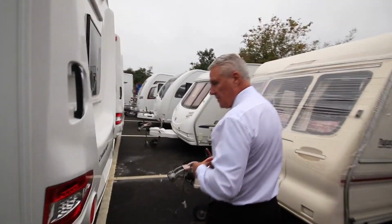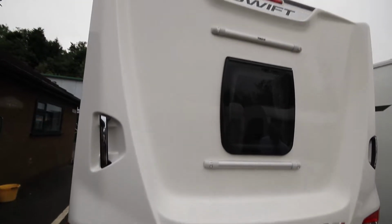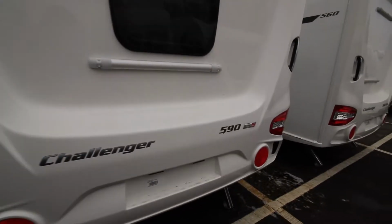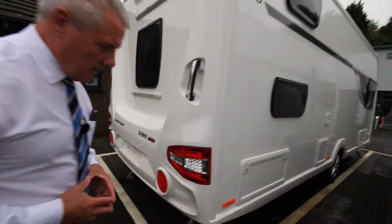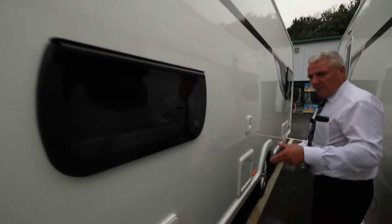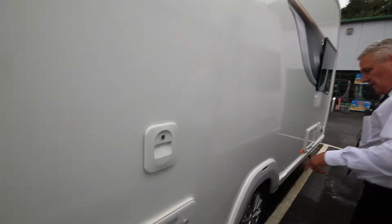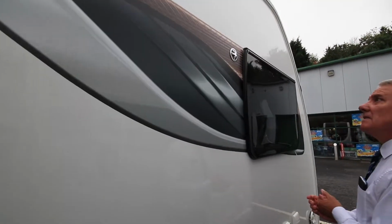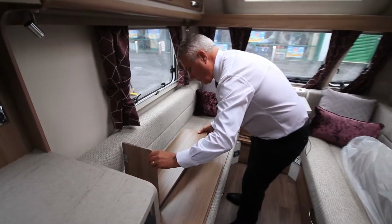Coming around the back, the rubies are intact, no cracks or damage on them. Same likewise this side. Moving forward from the back to the front, we have had a bit of rain, so there are water lines on it, but that will be all clean before you take delivery. Cassette toilets working, no damage, no cracks. Side walls, no marks, no scratches. Windows perfect. We have your roller boards for the third bunk in the back, all intact, no damage.